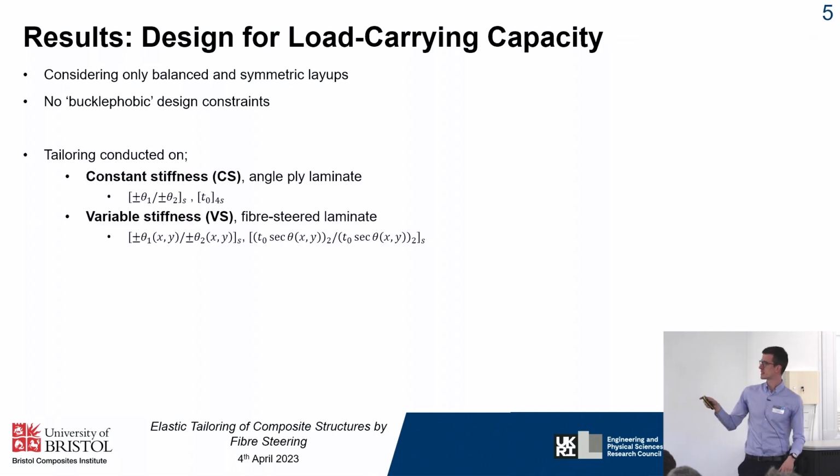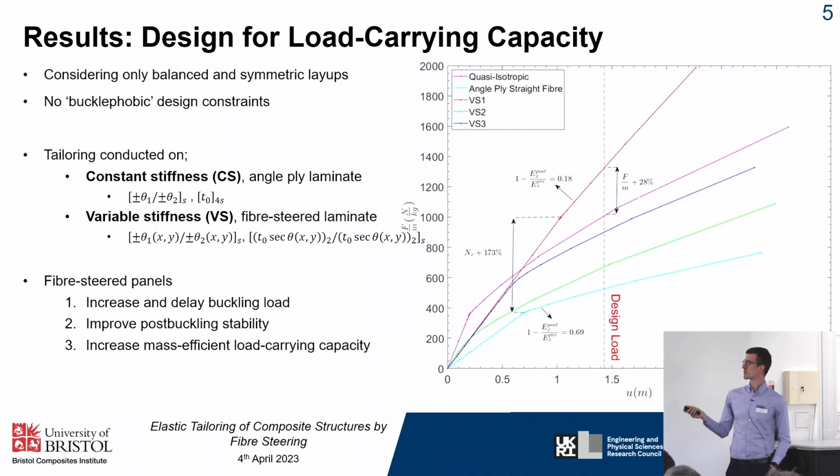Tailoring-wise, I've conducted it on 8-ply laminates, and it's probably best if we avoid this sort of notation here because it just gets detailed very quickly. So I'll talk you through this particular plot. There are 3 variable stiffness structures denoted by VS 1 to 3. There is a quasi-isotropic structure, and there's also an angle ply structure.